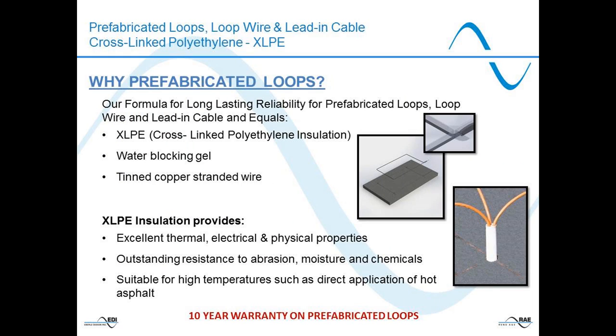Why prefabricated loops? Our formula for long-lasting reliability is incorporating cross-link polyethylene or XLPE insulation into our proprietary wires and cables. We are now at 12 different wire or cable types designed specifically for traffic, railway, and access control applications. Our prefabricated XLPE loop designs incorporate water blocking gels for additional water resistance and tinned stranded copper wire for additional resistance to corrosion. XLPE provides excellent thermal, electrical, and physical properties along with outstanding resistance to abrasion, moisture, and chemicals. XLPE is also suitable for high temperatures being directly applied, such as hot asphalt. PVC and nylon type wires do not come close to having the same properties.